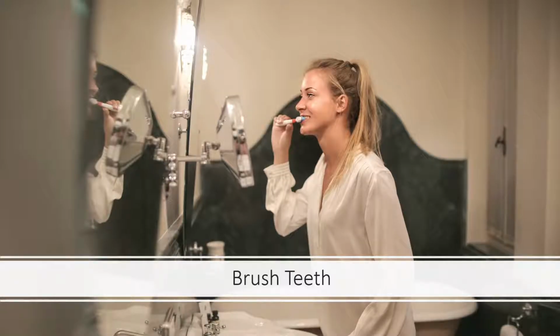After I'm done that, I go into the bathroom and I brush my teeth. I always like to do that first thing in the morning. You can see that there is a mirror so that you can see how you're brushing, and a sink as well to help you out.